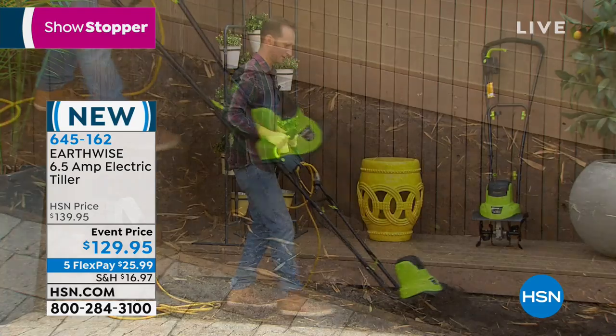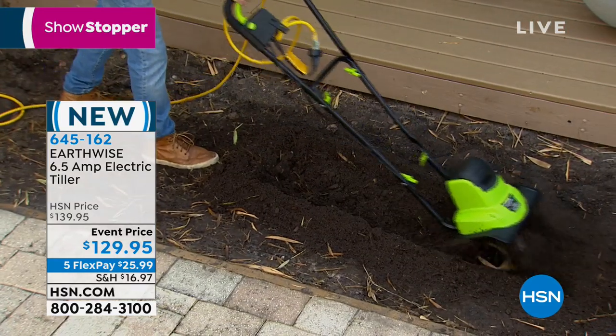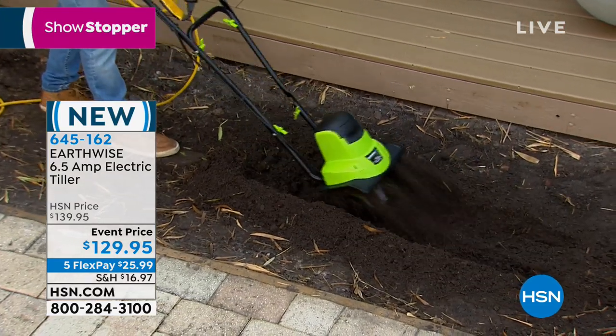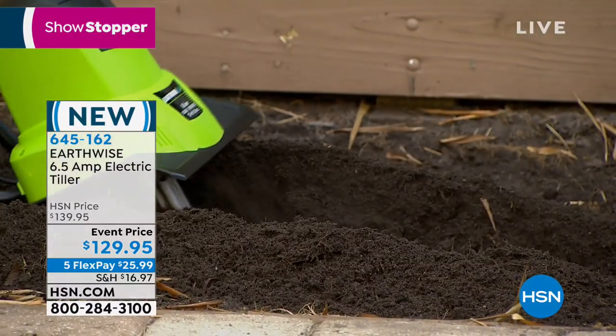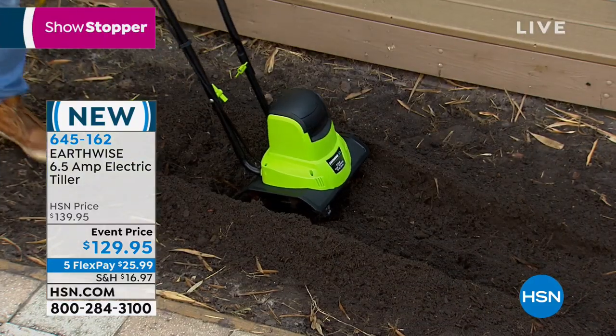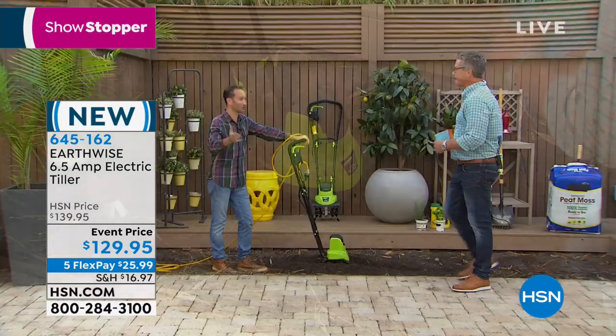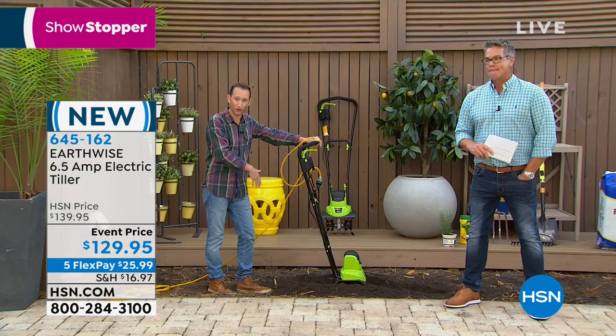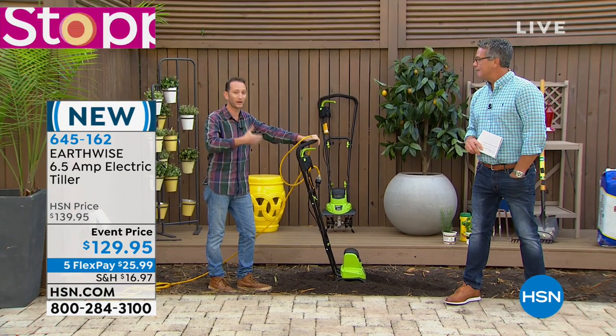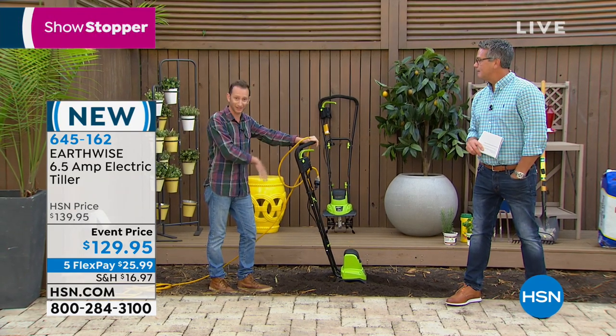Wow. How close can you guys get? Because that's what I want to see. There you go. Look at that. So tell me what this is. This has got power. What's this doing? A great question. When it comes to soil, soil is alive. Just as the plants that you're planting are alive, there are microorganisms, and they need to breathe. The best way to do that is to aerate it by tilling your soil.